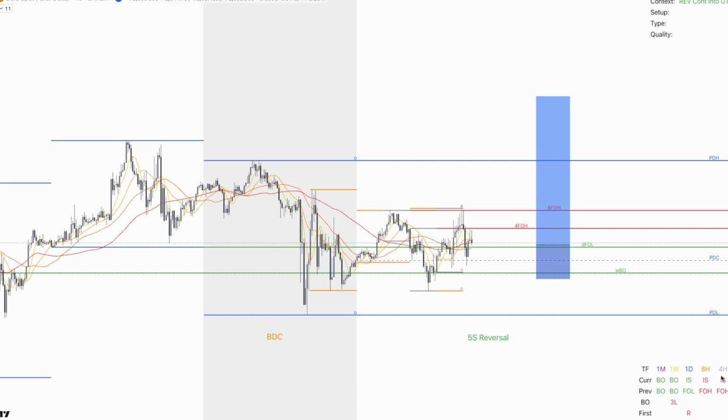Here, are you inside, in fake out, high breakouts? Do you have 3 longs, first red maybe? And the higher time frames show you the overall setup. So this already shows you here that the higher time frames are bullish. Day in fake out low, week and month in breakout. So this already points to a bullish setup. We have a breakdown close, and the context is reversal into uptrend.